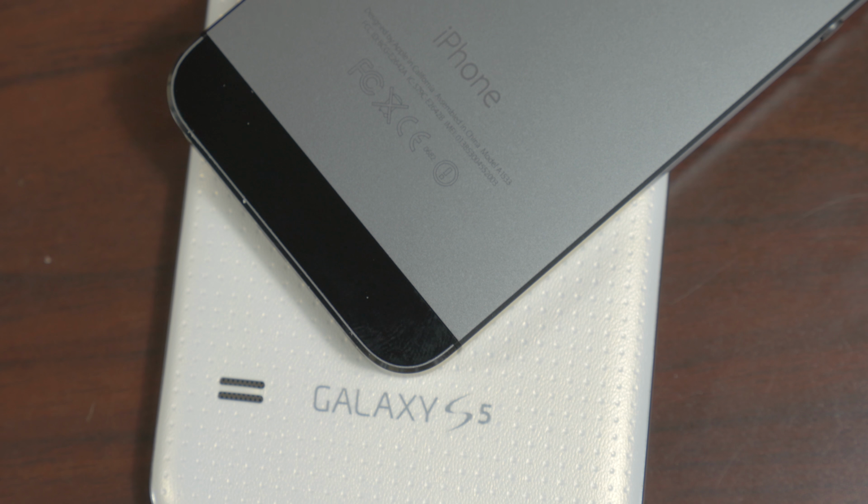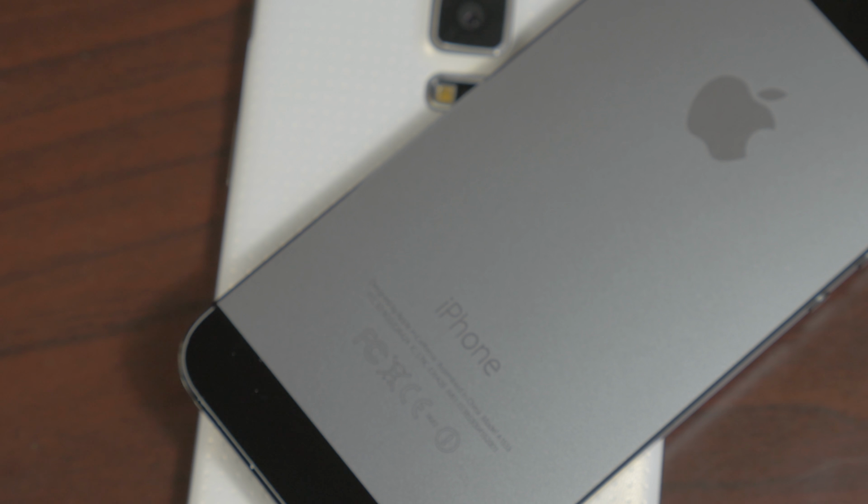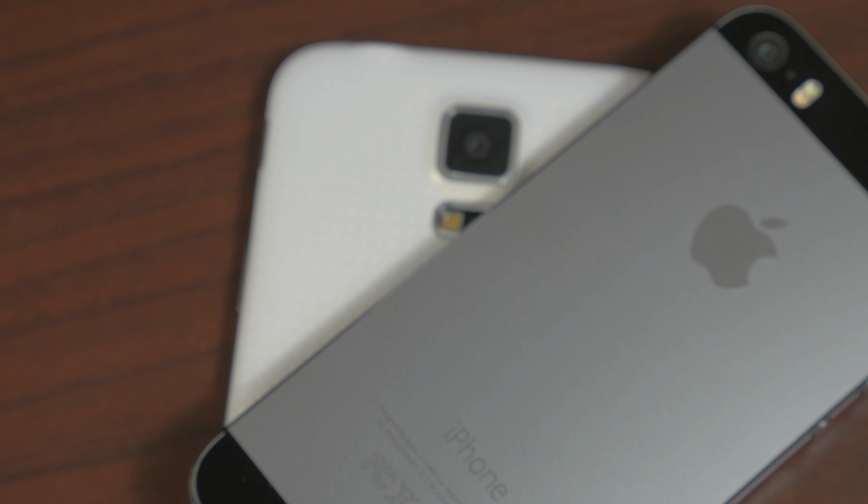So for the rounded software, the iPhone takes it for simplicity, yet the S5 takes it for manual control. Now we can talk about the most important fact of this whole test, the image quality.